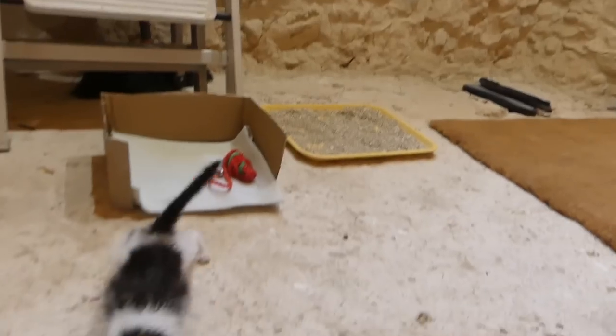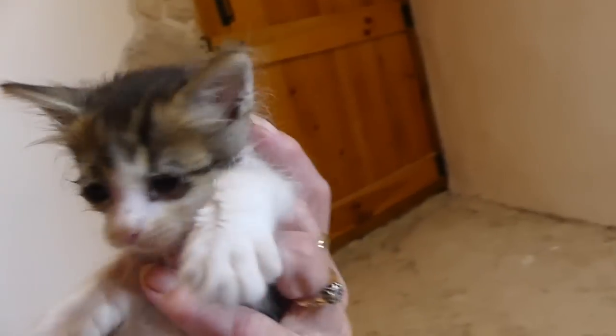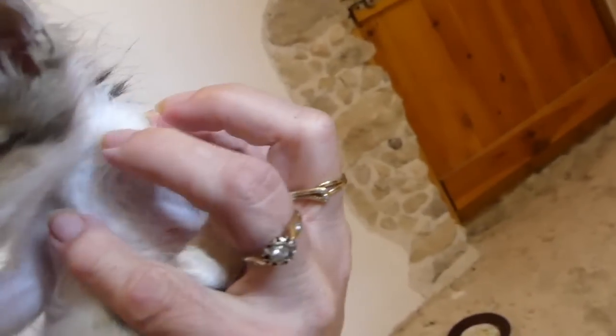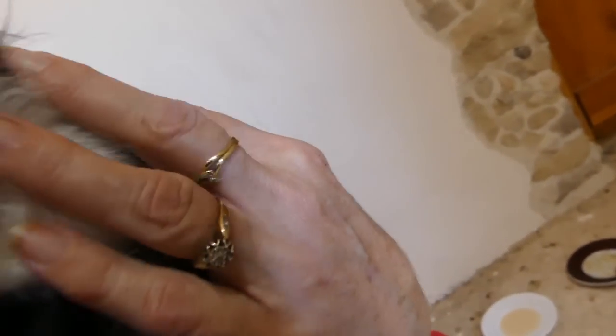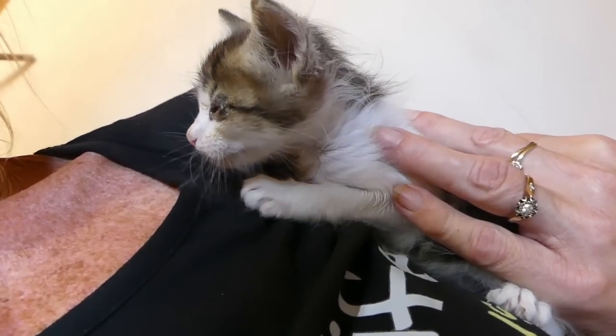Here he comes. Hello Alfie. Hello darling. Hello baby. Come here then. Come here little boy. Oh, look at you. You're so gorgeous, aren't you? I know. He really is so tiny. You forget how tiny they are.